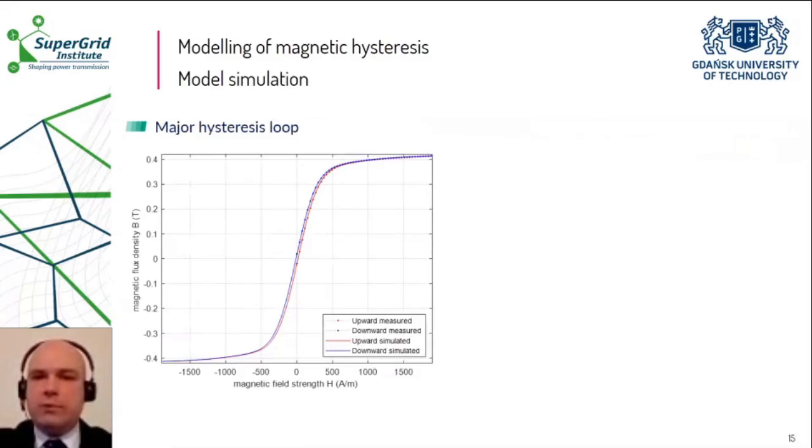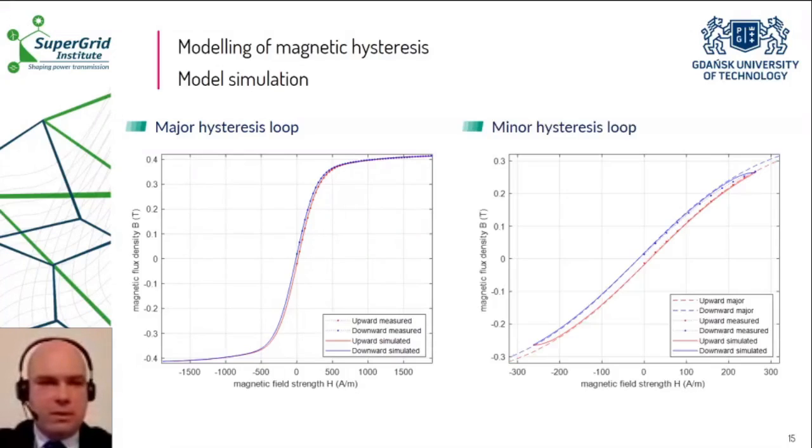I simulated the feedback Preisach model, and I present here the major hysteresis loop. The solid line is the simulation result, and the dotted line is the measurement result. With the same model and the same model parameters, I simulated a minor hysteresis loop. The minor hysteresis loop corresponds to the nominal operating point of the prototype medium frequency transformer.